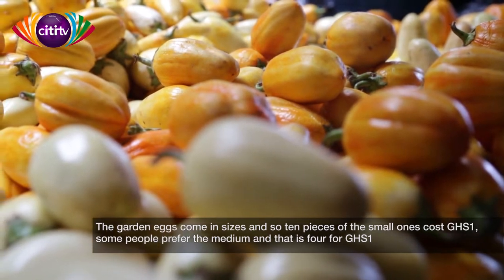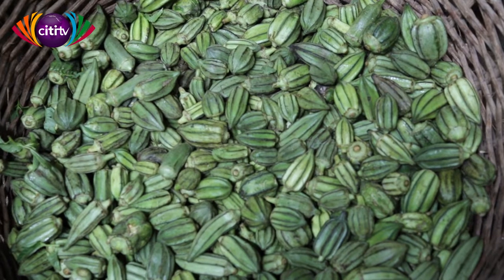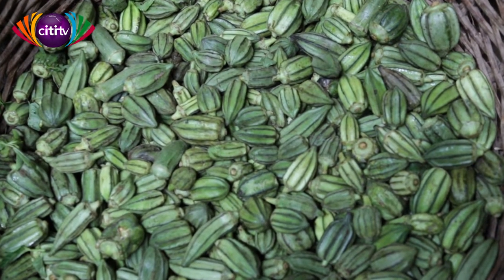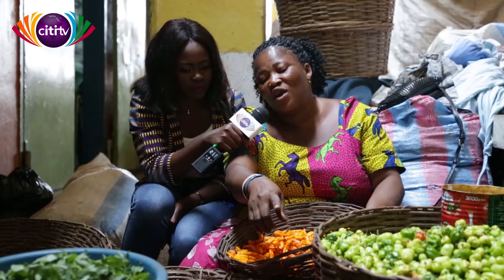For one cedi. Let's talk about the other products that you have. I've seen this type of okra, but I don't know what exactly it's being used for, and it's quite different from the others. Tell us about that.